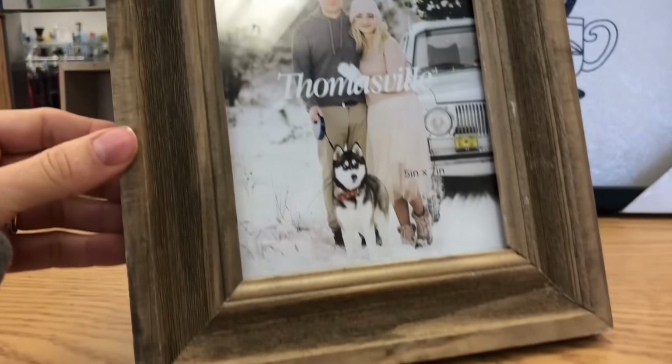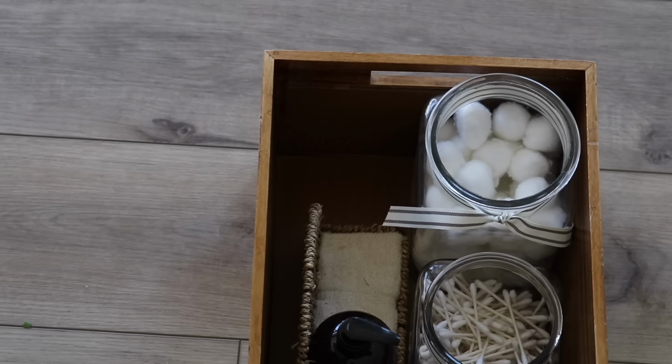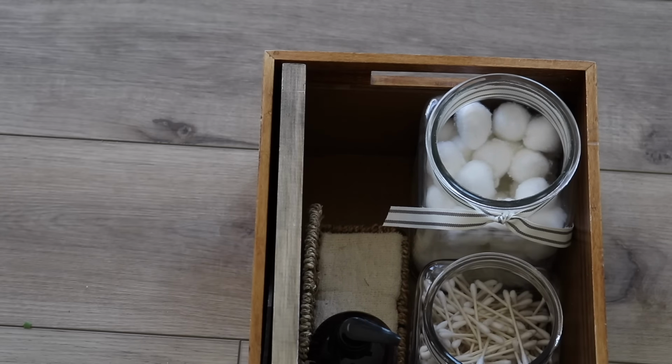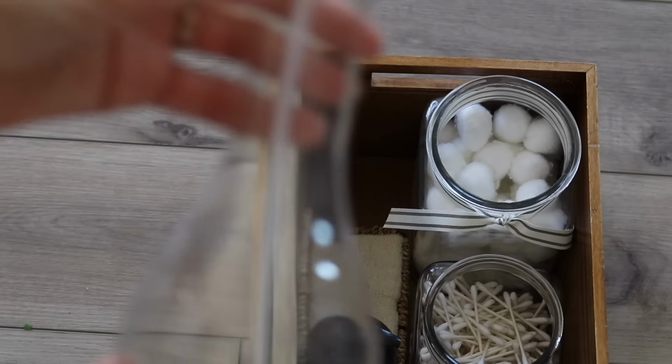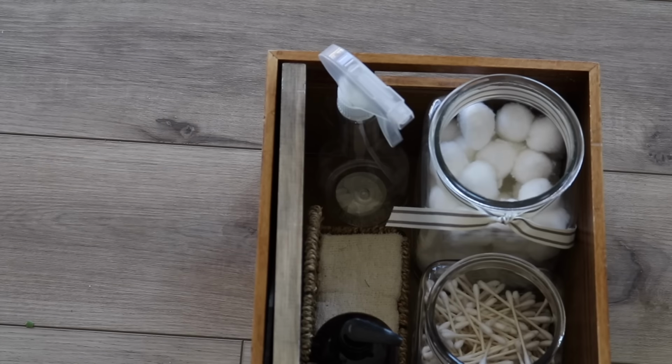Also, you can't go wrong with a picture frame. You can go the extra mile and fill it with a picture you know that they would like, especially if you're giving this to your mom and you have kids. A picture of grandkids would be a nice addition. And then also to add to it, I found this clear spray bottle at the Dollar Tree. And all of these items together just make it feel like a very complete, well thought out gift.